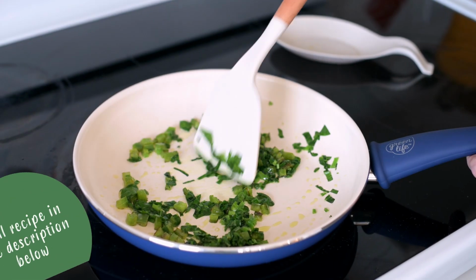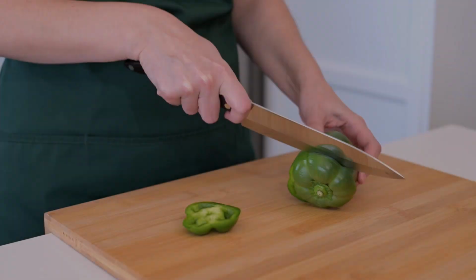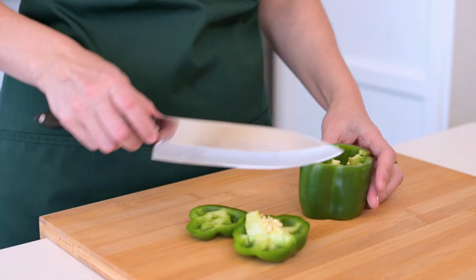We only need 3 fresh veggies: green bell pepper, baby spinach, and green onion, and we start by chopping all of them very small so they cook faster.